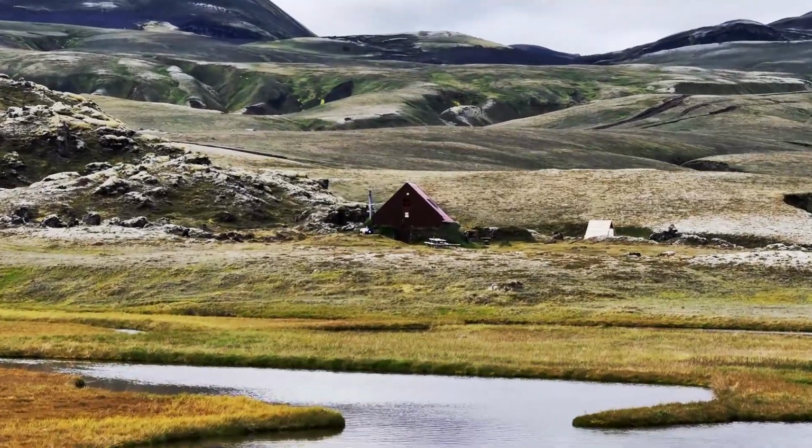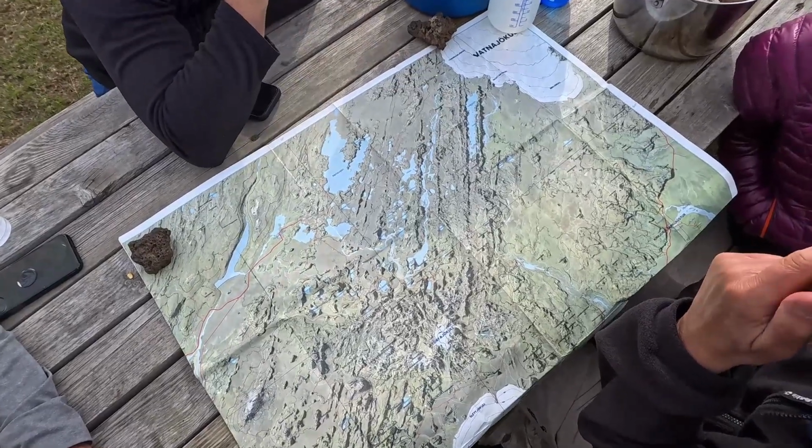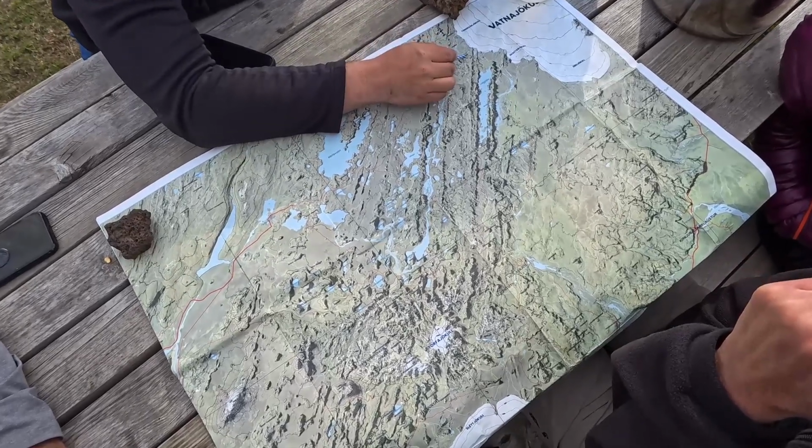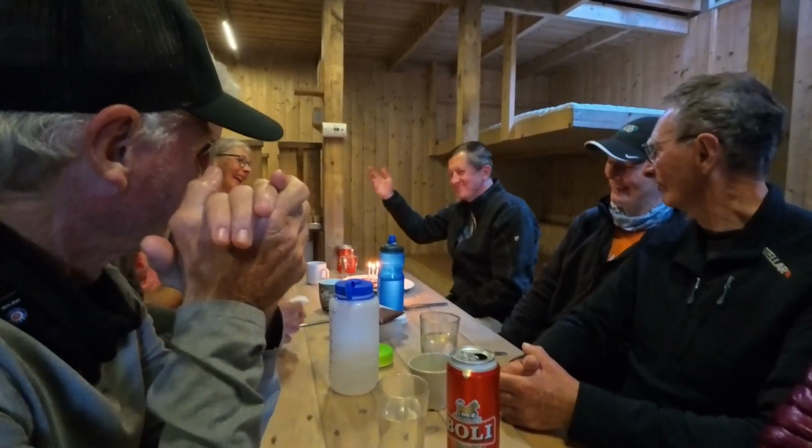This hut is buried halfway in the ground and was formerly used by farmers to gather their sheep. Then a company called Uxantindar rebuilt it, and now it is a cozy and comfortable hut for hikers and horse riders.